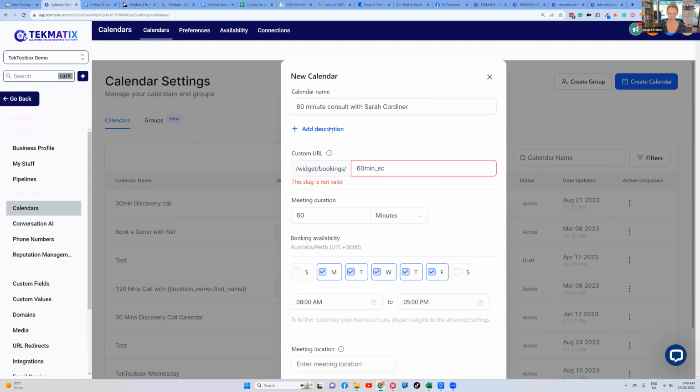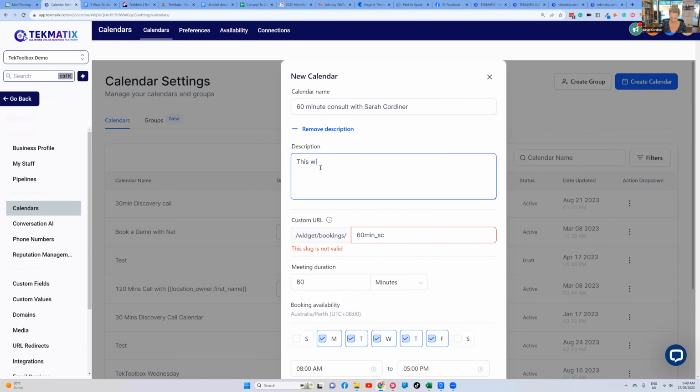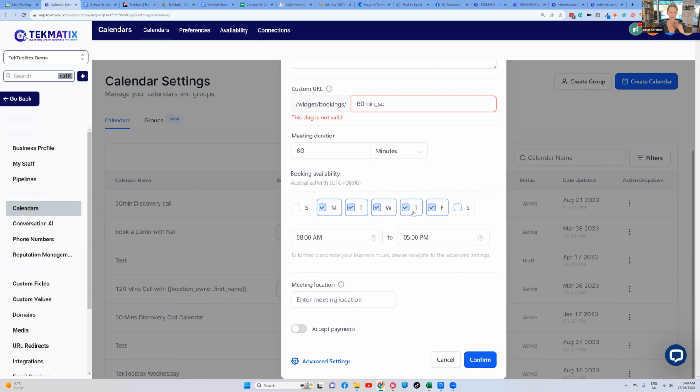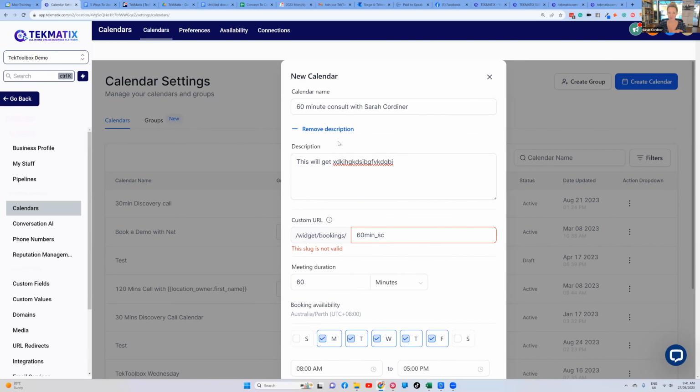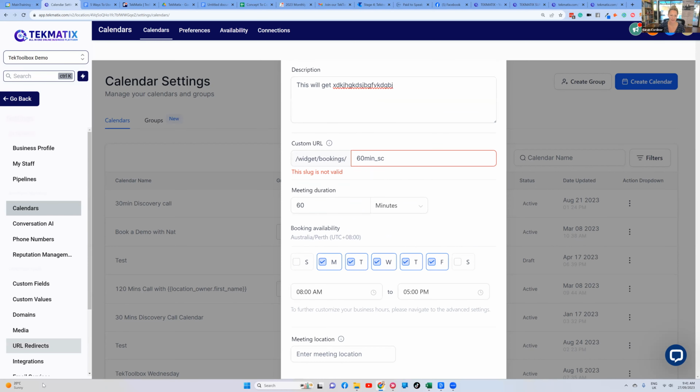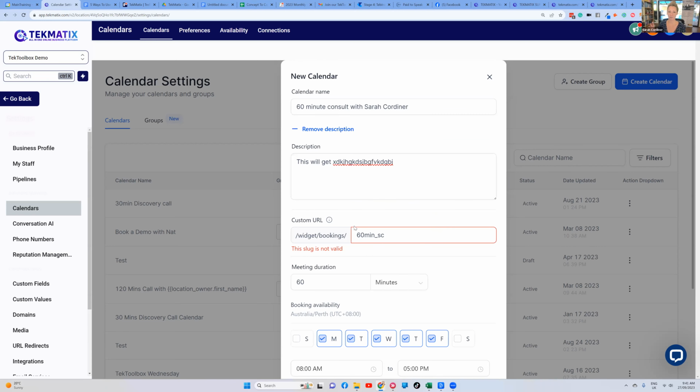You can add a description here if you want to. This will get you XYZ. Put any description you like about what you cover in that particular call. Choose the days that you want to run this particular type of call. So not only will the system remember what your main working hours are in the main business settings, but here you're going to tell the system the durations and the time slots that you will take this type of call.